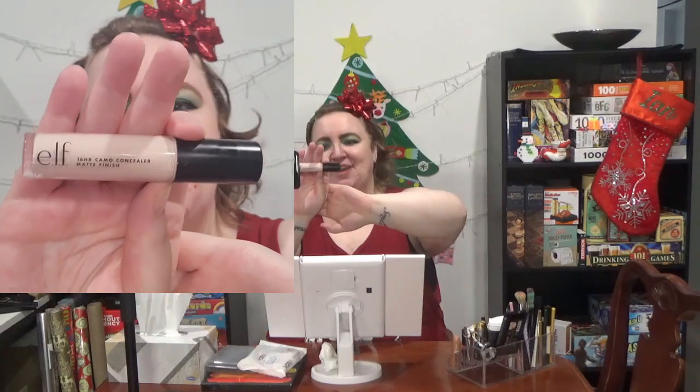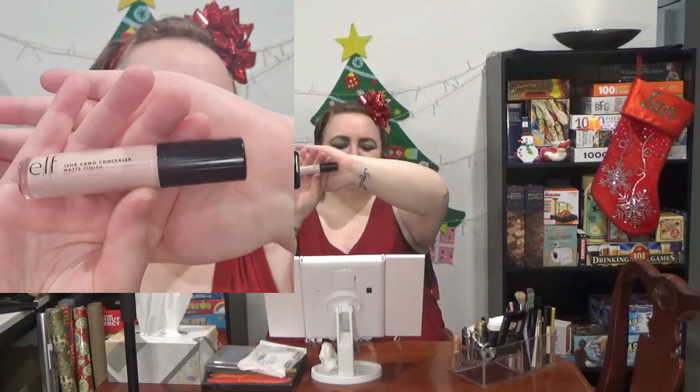Now that I have a base layer of primer on, I'm going to go in with some concealer around my eyes, both to help combat the under eye bag, but also I will use it to frame my eye makeup before I go in with my foundation, just to make it a little bit less likely that I will mess it up. For this, I have the e.l.f. 16-Hour Camo Concealer Matte Finish in the color Fair Beige.